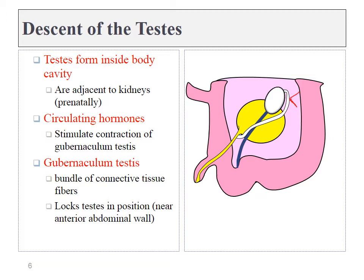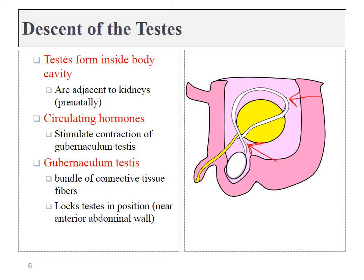They were connected to the vas deferens here, but also to this band of connective tissue called the gubernaculum testis. When the testes begin producing high enough levels of hormones, this will trigger the gubernaculum testis to pull the testes down into the scrotum. The vas deferens and some other structures are dragged along behind the testes going for a ride. But as we're going to see, this vas deferens has to loop up and around and over the top of the bladder before going back down into the scrotum to connect to the testes.